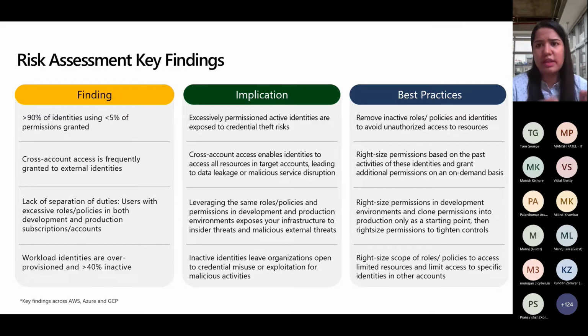So as I mentioned, that user identity, we all know how to focus on them, but we forget that the workload identities also can be a risk to your infrastructure. So that could be any application identity. So in cloud, you can directly grant certain permissions to your SaaS applications, for example, or any APIs, for example, or your functions, your resources.